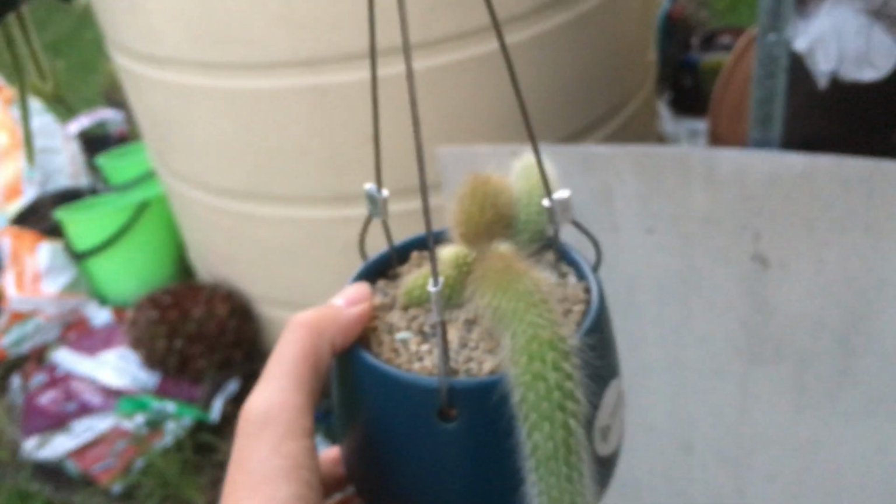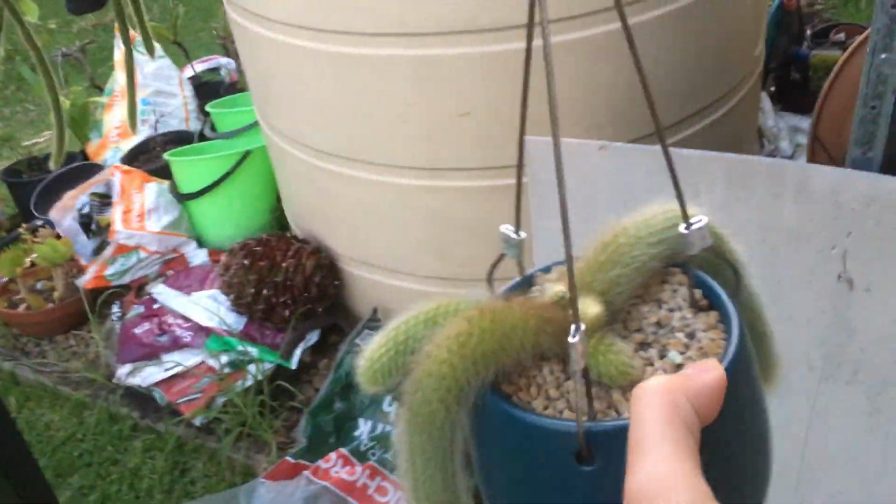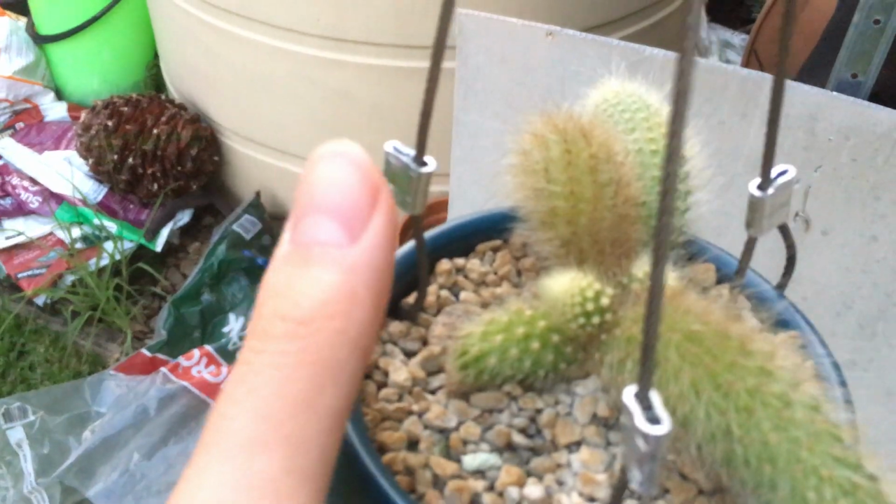The skull planting, that's looking really nice. My youngest monkey's tail, for some reason this didn't get sunburnt, even though it gets the same amount of sun as my bigger one, and that one has more fur on it to protect it, so not sure why. You see, producing a lot more tails, which is really cool. But I think that's it.